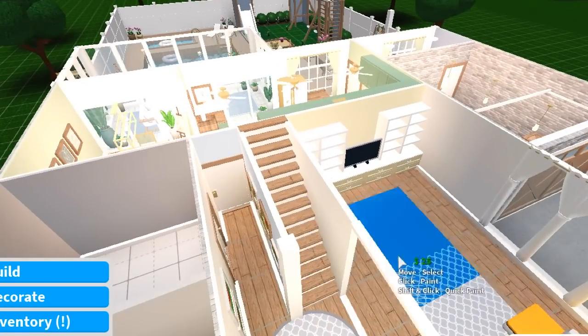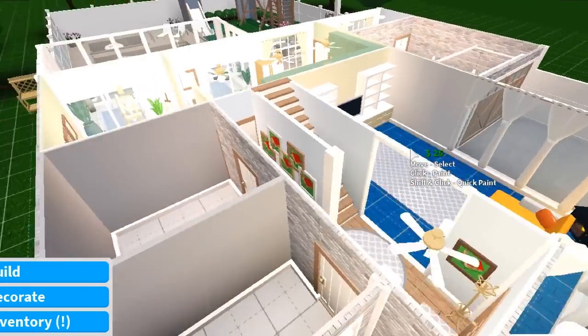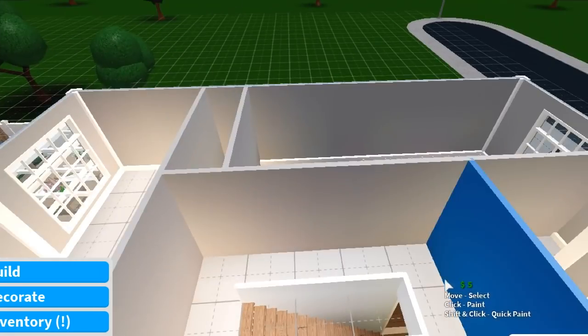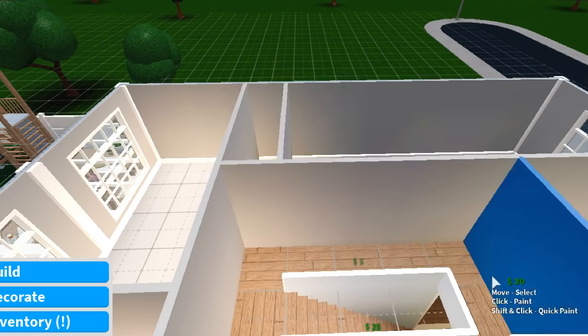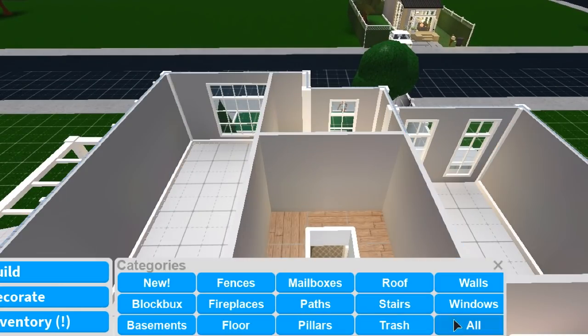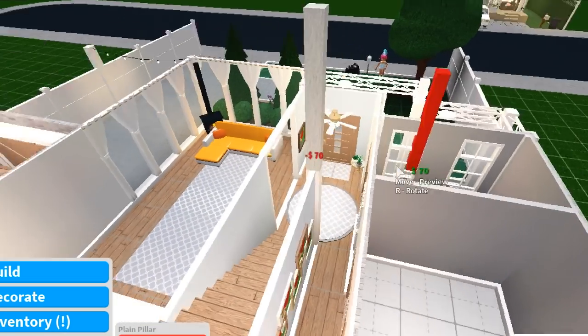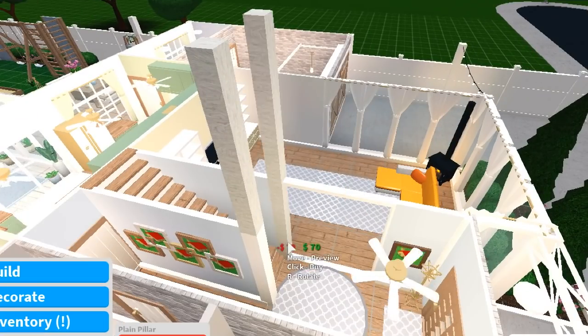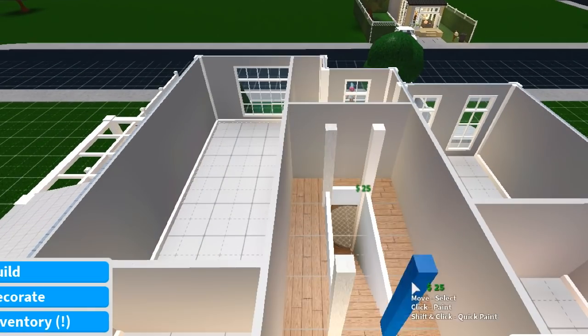Now I did also decide to paint the upstairs landing as well to match, so this is me doing that now. I'll probably eventually change some bits on there once I do the upstairs, but for now I decided to paint it to match. You can see it a little bit from the downstairs. So I'm just painting the floor wooden. I've painted the little banister thing blue to match the walls below, and I also ended up changing that one wall to be blue as well because I couldn't get the banister to work. And then I'm adding a few pillars here.